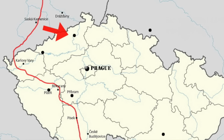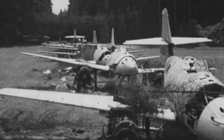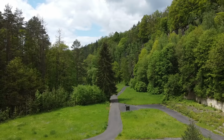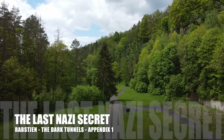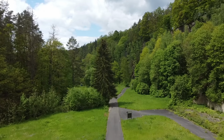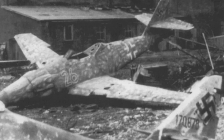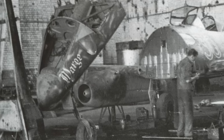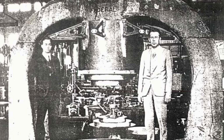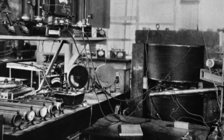In previous episodes of The Last Nazi Secret, I spent quite some time here at Rabstjen in Czechoslovakia. It was an interesting relocation for the German Air Force, with production of ME262s here in the tunnels. However, there's more to this place. It was mentioned in several publications after the war that the Germans had a large cyclotron installed here, and that in 1946 the Russians shipped it back to Russia.